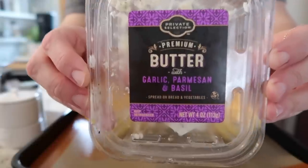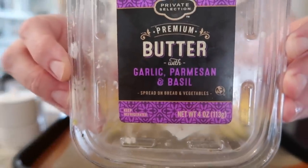You want to rub each side down on the inside and around the edges with about a teaspoon of olive oil. I don't have any olive oil today, so I'm just going to use butter. I have this garlic basil butter that I got from Rulers, which is like a discount Kroger store. So I'm going to rub it down with that, which will work just fine.